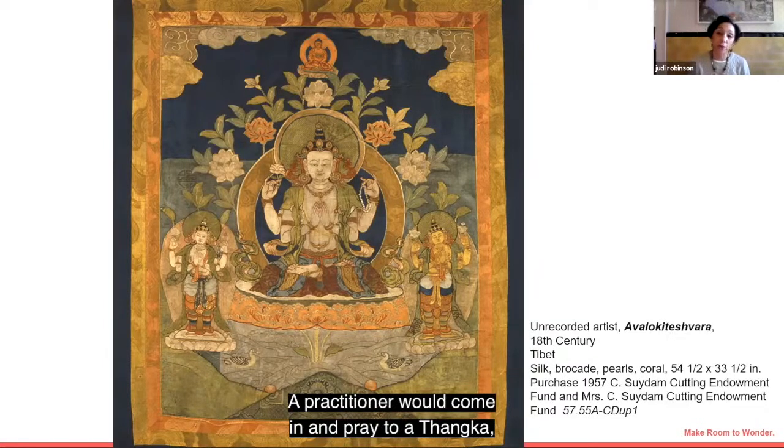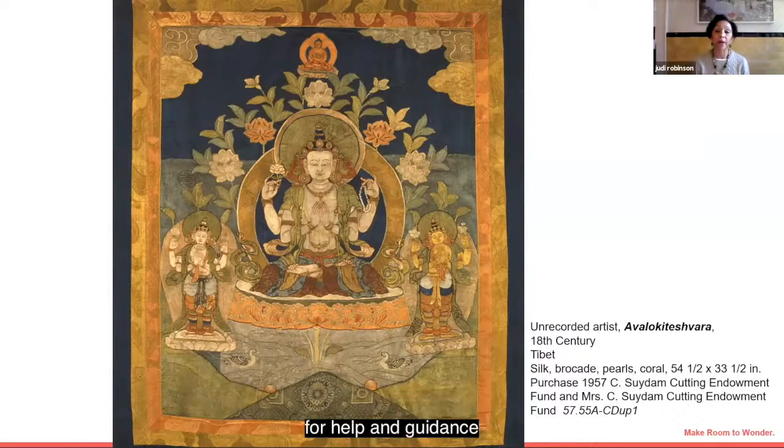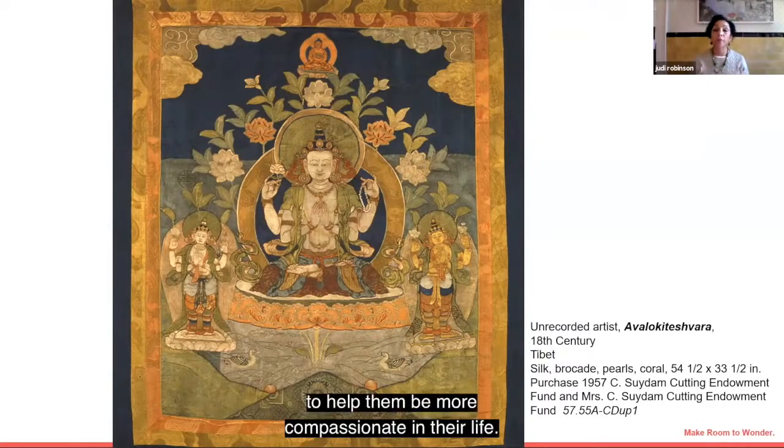A practitioner would come in and pray to a tanka, that's what these wall hangings are known as, for help and guidance in reaching enlightenment, to help them be more compassionate in their life.